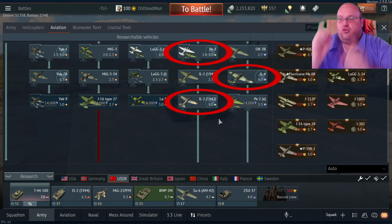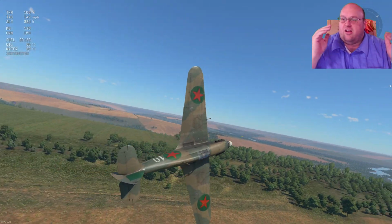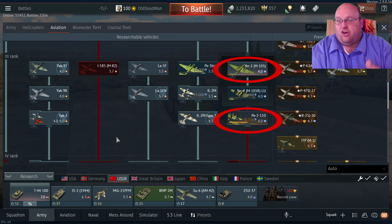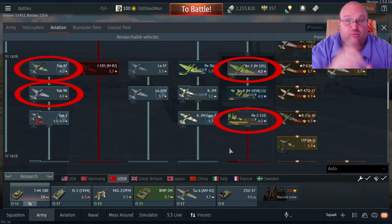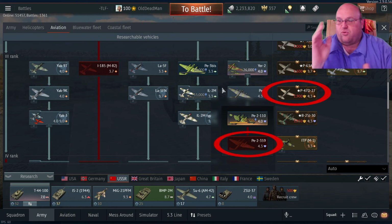going from 3.0 to 2.7, the PE-3 BIS, the PE-283, and the PE-21 all going from 3.3 to 3.0. The Hurricane Mark 2B is going from 3.0 to 3.3. The PE-2110, the Euro-2 M105, the Yak-9K, and the Yak-9T, and the PE-2205 are all going from 4.0 to 3.7, which might destroy your 4.0 lineup, so keep an eye out. The Russian P-47D-27, the PE-2 is going from 4.3 to 4.0.